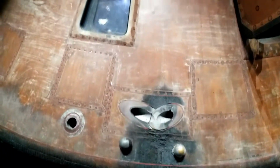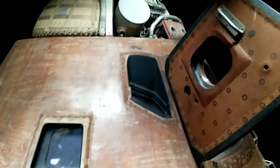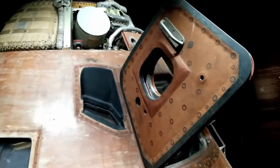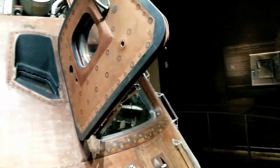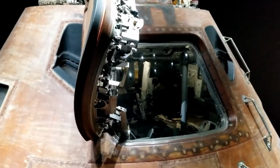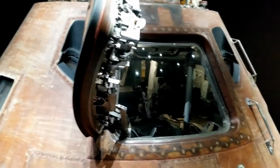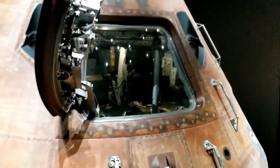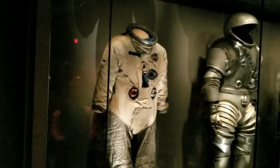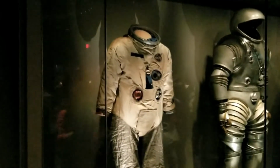Totally amazing how small these capsules are, and they fit 3 guys in there. Boy, I would hate to be coming in. It's in a free fall in there. You're just along for the ride. Amazing. And then the spacesuits, variations of the spacesuits that they used.